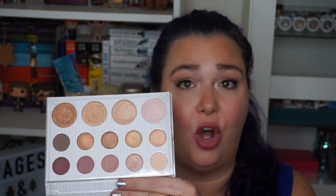Getting rid of my Carli Bybel palette because I just do not like the pigmentation on this at all. The formula on this is not good to me. I don't like it. I can't. I know it's some people's favorite. I truly, truly, truly dislike it.